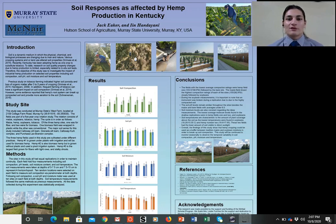The results of the first conclusion show that the field with the lowest compaction rating was hemp field number one, with compaction ratings of 103.5 and 166 psi respectively. The field with the highest compaction rating was the corn field, with compaction ratings of 155 and 262 psi respectively, followed closely by soybeans. It is important to note that during the soybean measurements, a soil temperature gauge was broken due to the high compaction ratings in the field.